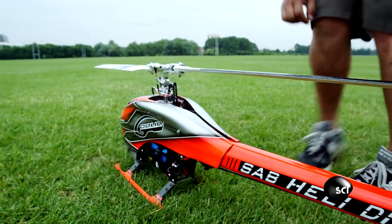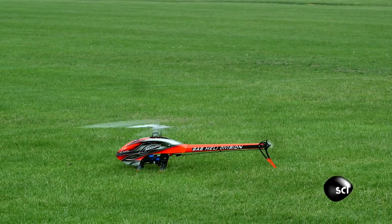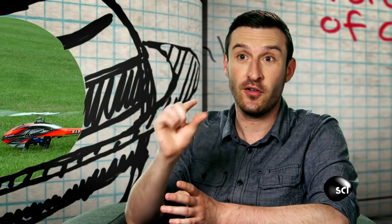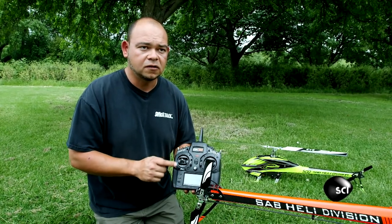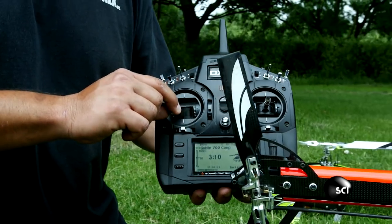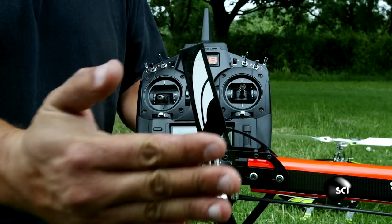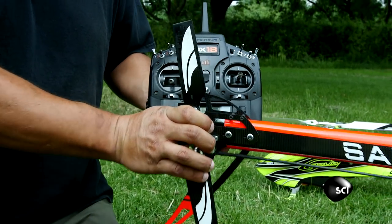But what does the tail rotor do? Without the tail, the helicopter body would just spin around, and so this rotor blade at the back keeps it nice and level. You can also change the pitch on the tail blades by moving the stick right to left. And by changing the pitch on the tail blades, you create lift sideways, allowing the helicopter to move to one side or the other.